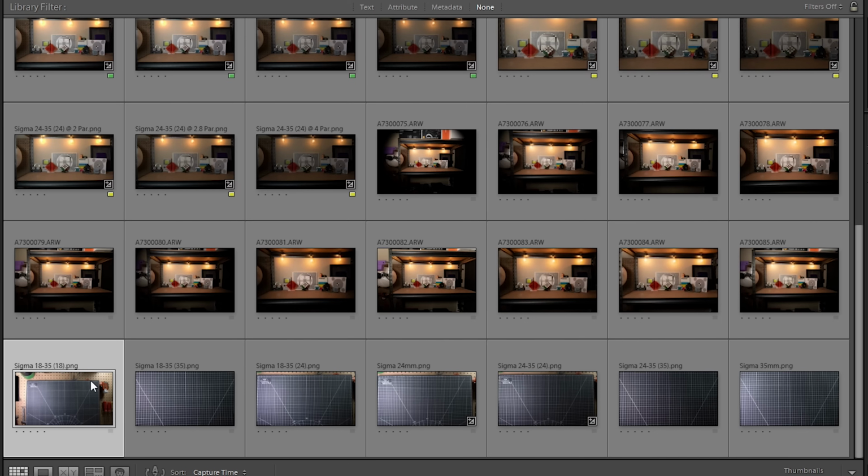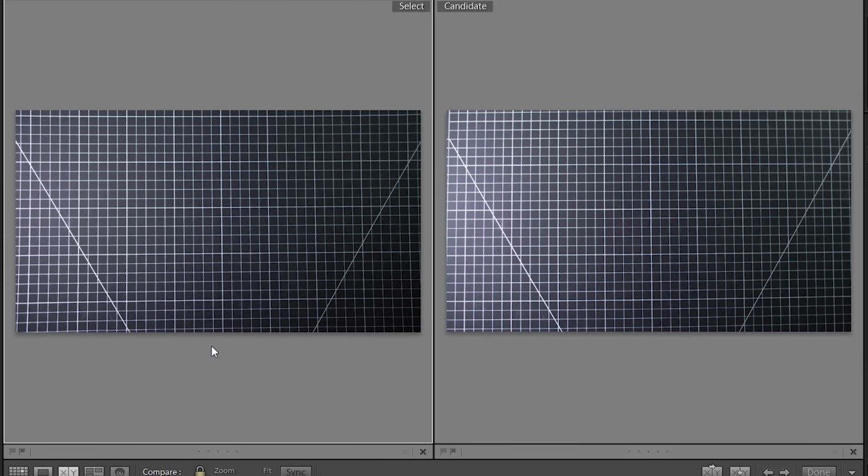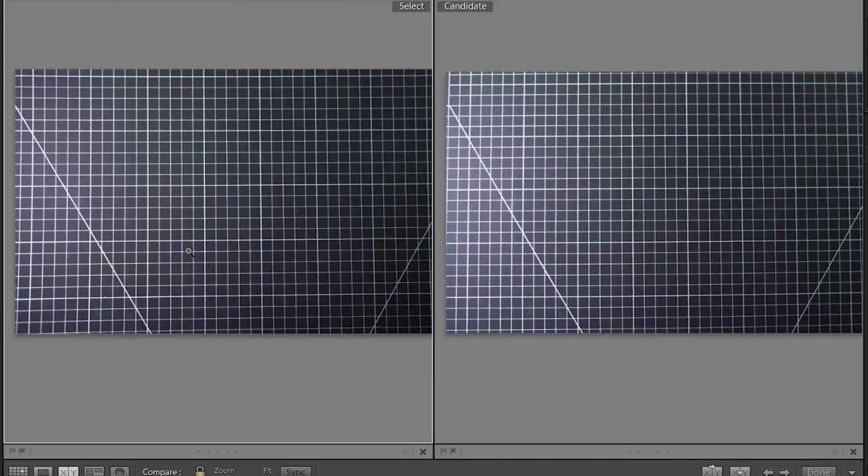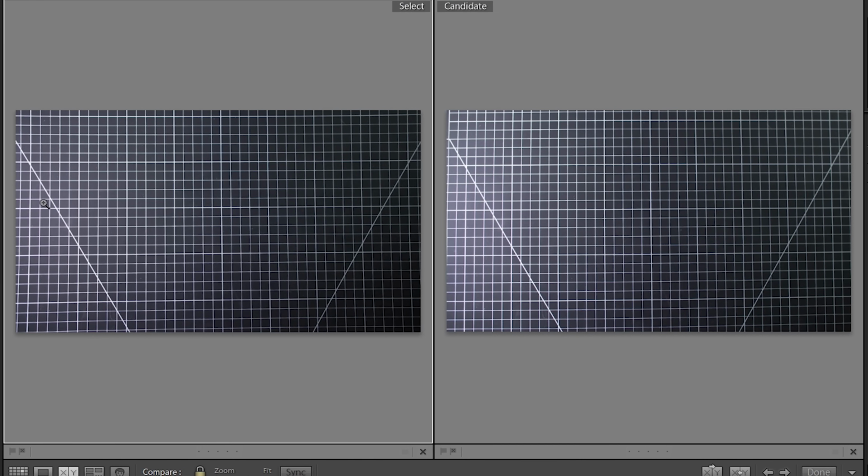Now let's look at the chromatic aberration and distortion. So here I've got the Sigma 18 to 35, and if we compare that to the 35mm prime, we're going to see that the 18 to 35, although it can produce sharper results, does have some stronger distortion issues as you move through the focal range. And these can be seen a lot more strongly here with the way that these lines are kind of warping on the left. And then I also have a brighter light shining on the left-hand side so that we can check for chromatic aberration while we're zoomed in, because I've got these lines blown out.